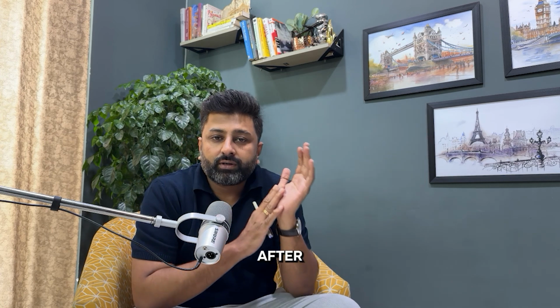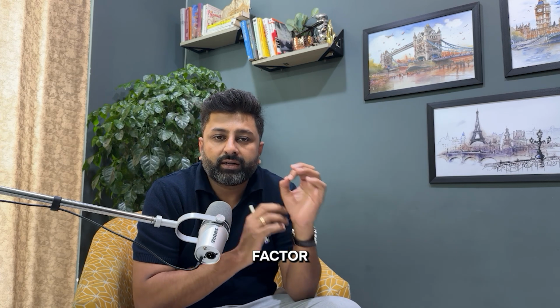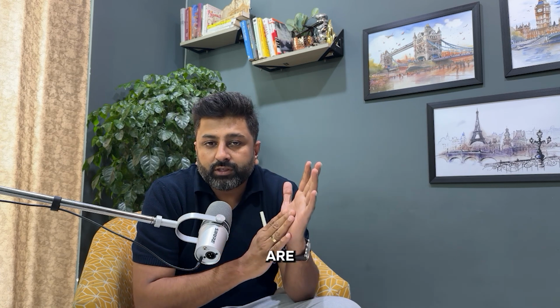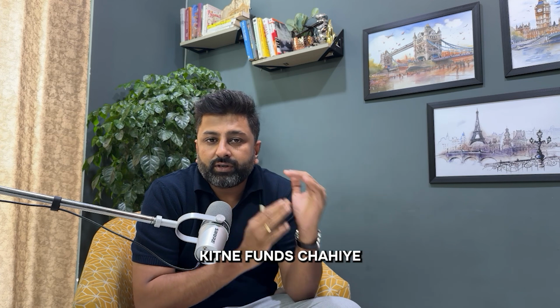Now, after knowing all these things, the another major important factor is the funds. If your funds are sorted, that's how you get your New Zealand visa. सो कितने फंड्स चाहिए आपको?